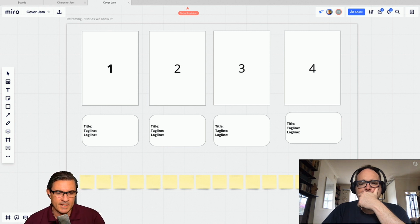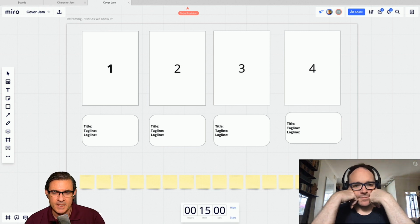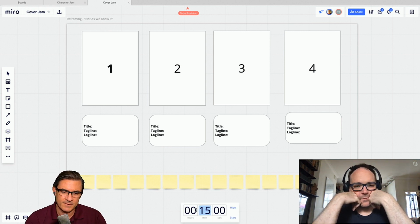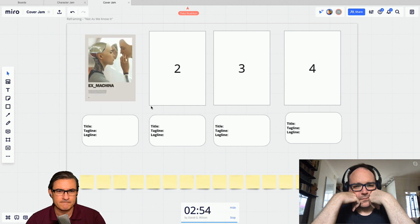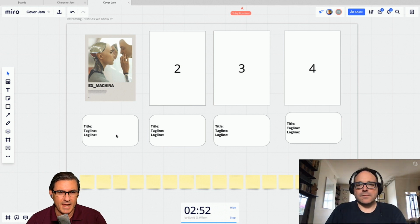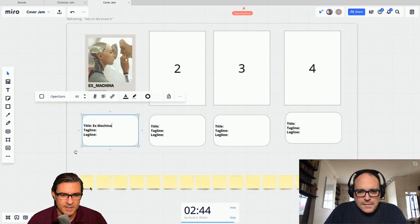So I'm going to start a timer, and we're basically going to kick around sort of what is this book about, and trying to move away from what it sparks in us initially because it's going to look familiar. So I'm going to try to give us 3 minutes. Let's see how that gets on to sort of to kick this around, and I'm going to reveal the first one, and that's what it is. We've got a title there, so we know it's kind of Ex Machina. This is the title that obviously we're in this case going to use. And what is this about? What is this thing about?